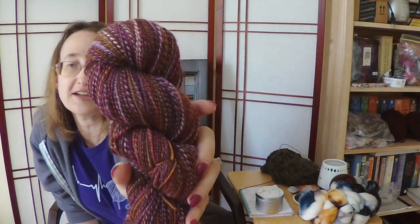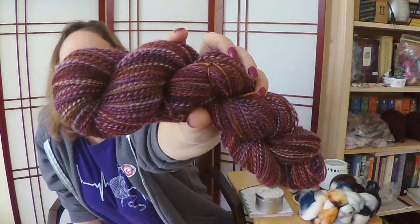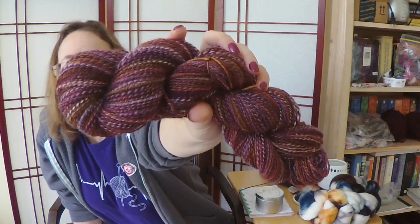Last week I showed you a Hello Yarn braid. It was pinks and purples and browns, and I have finished that. It is probably between 300 and 350 yards of sport weight. It is lovely barber pole goodness.